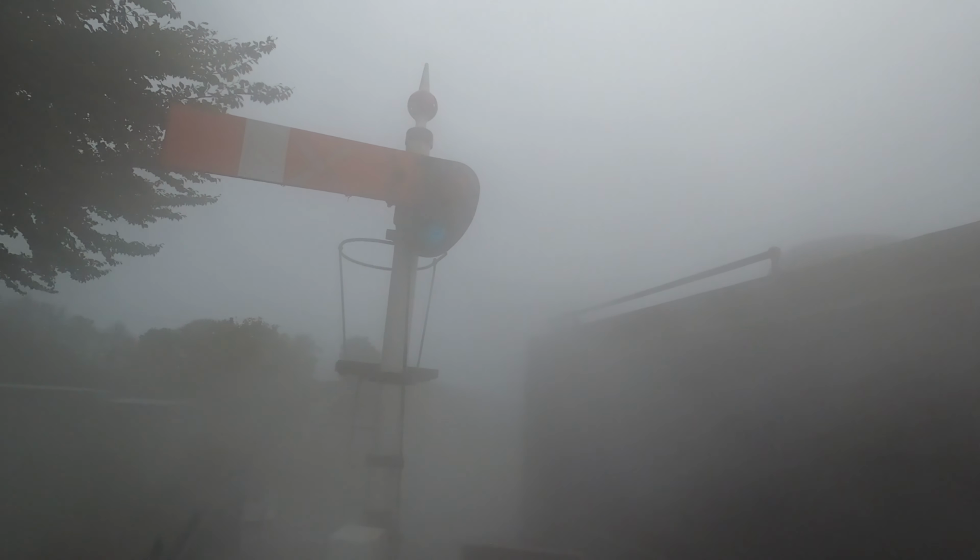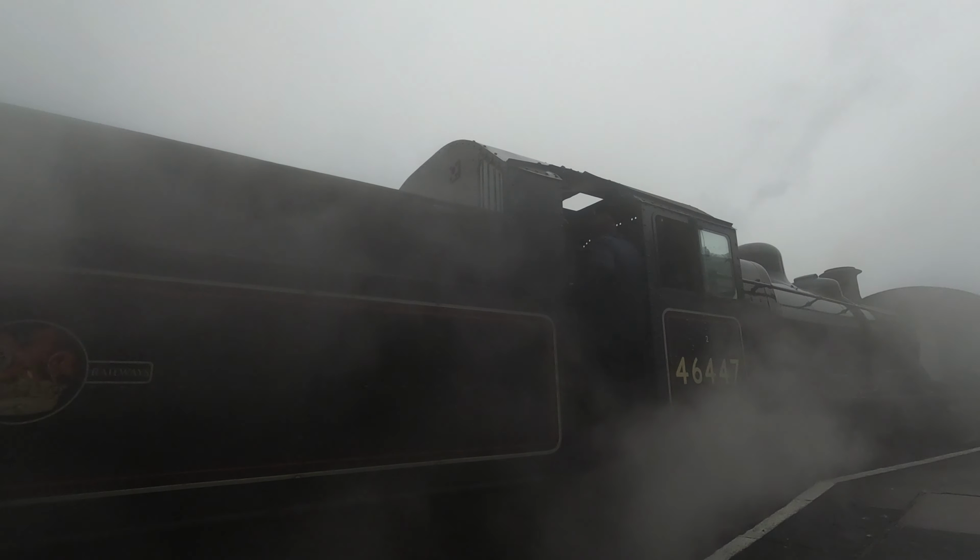If I'm quick, I'll be able to chase the engine back to the shed and look around the station before the team lock up for the night.